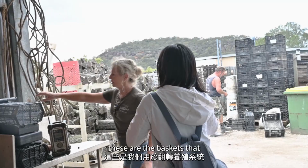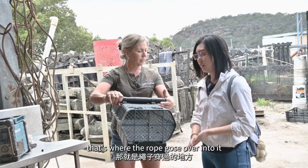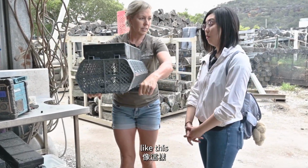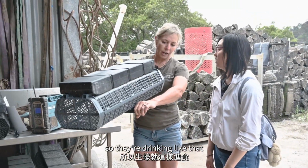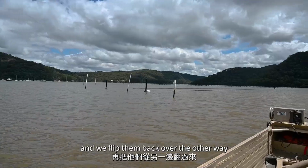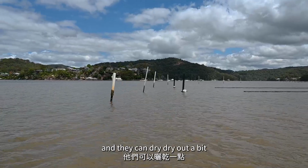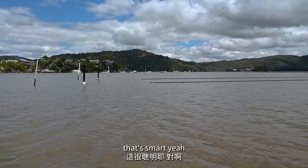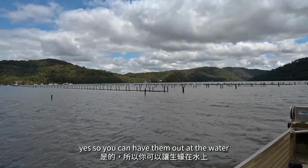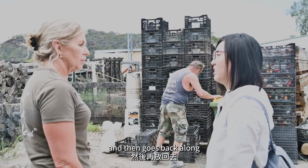These are the baskets that we use for the flip farm system. The big new rope goes over into it. And then we flip them over like this, so that they're drinking like that. Then we go along in the boat and flip them back over the other way. Then they get out of the water because the float's in the water, and they can dry out a bit. That's smart. You only flip it once and then flip it back again. So you can have them out of the water about four days or so. And then it goes back along.